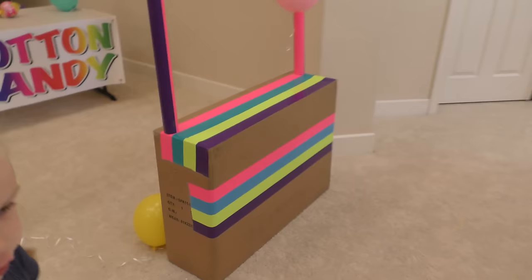Girls, he's got all of our cotton candy cuties. Let's get him. Come on. Let's go. Madison, we're following you. Go, go, go. All right, girls. Hurry, hurry. Where'd he go?